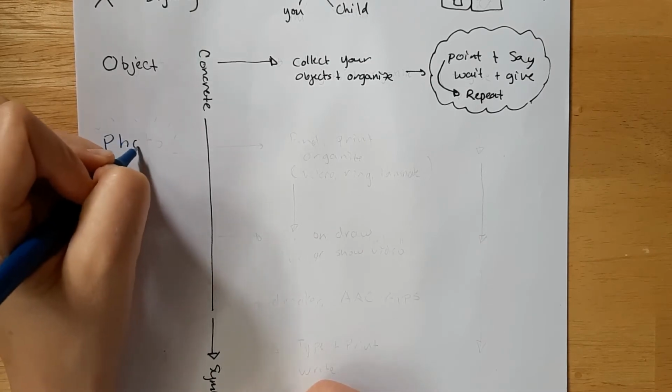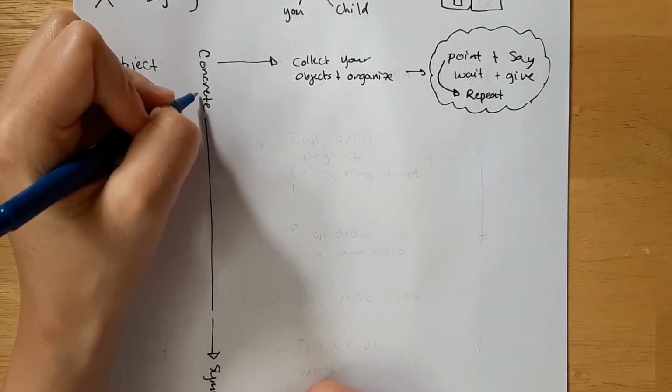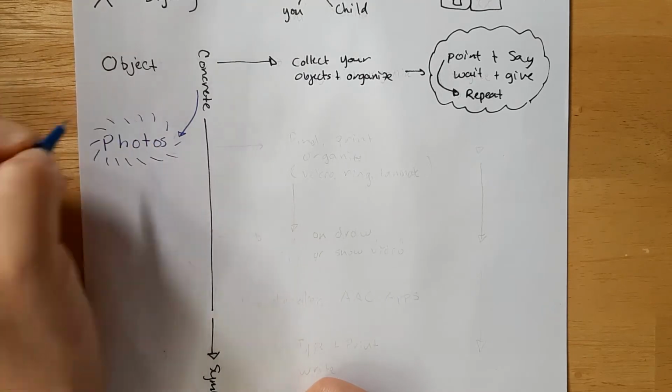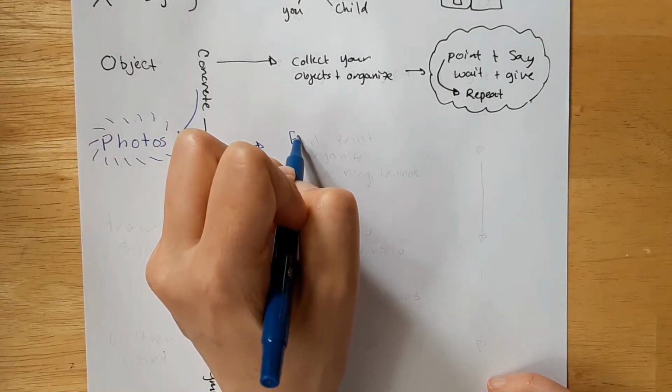The next type of visual along this continuum that we'll talk about is using photos. Photos are still fairly concrete. They give a very clear representation of what you're talking about. And this is an area that I like to start in when I'm beginning to use visuals with a student to see if it works well.